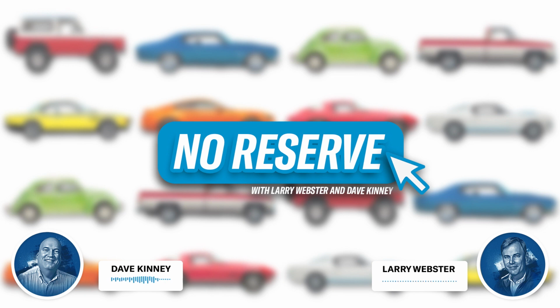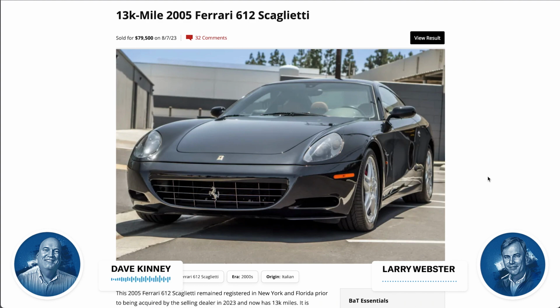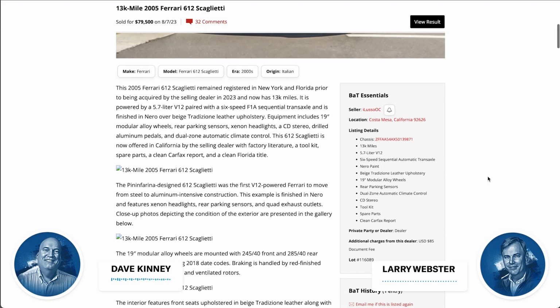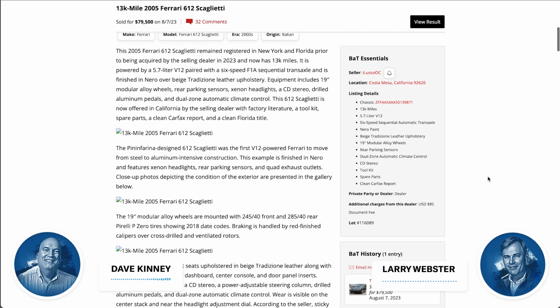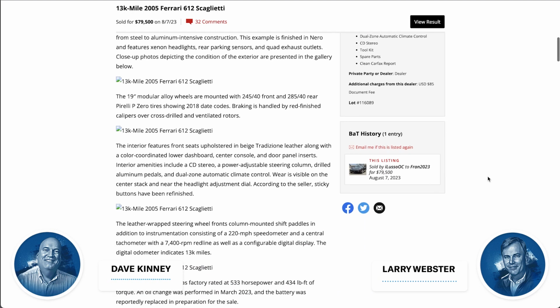The car that sold on Bring a Trailer was a 13,000-mile Ferrari 2005 612 Scaglietti. Now, keep in mind that's a front-engine V12 car. It does have 4 seats. Most of them are F1 or automatic transmission. Some of them are 6-speed. This happens to be an F1. It sold quite cheap, really, in my estimation. $79,500. I mean, you own one of these cars, right?